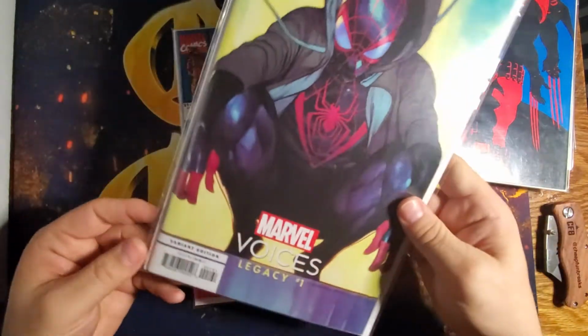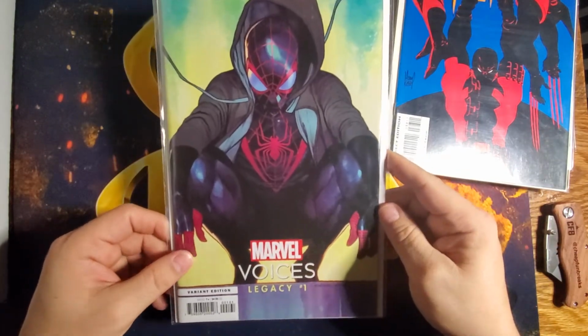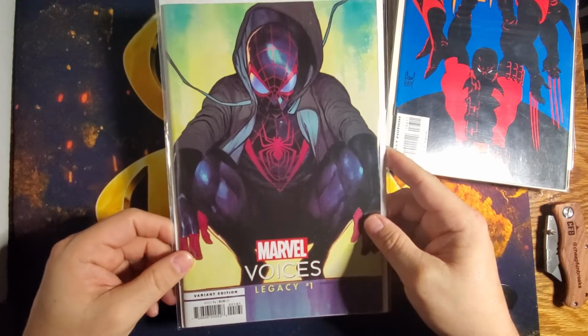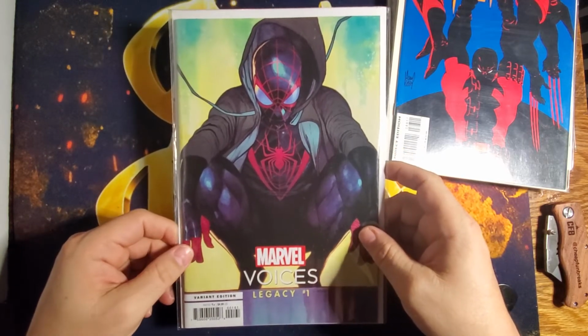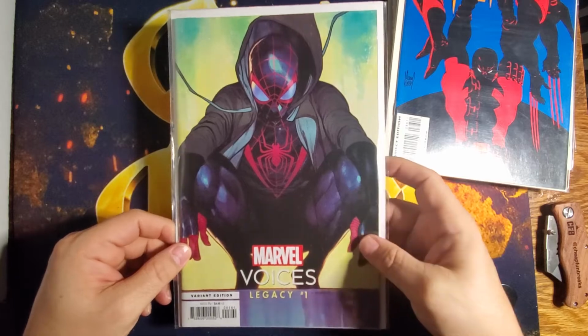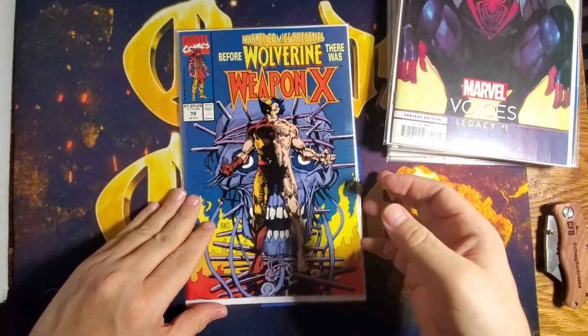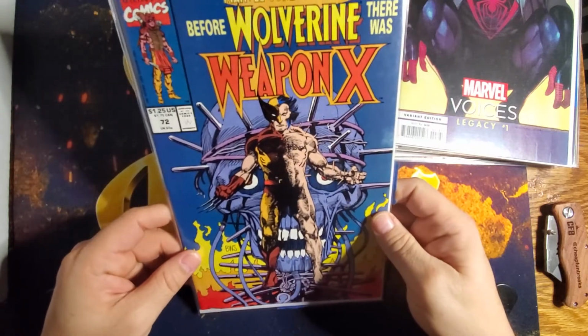Next up, Voices Legacy 1. This is a Miles Morales variant cover, and just a cool book. It's one of those books where I like the variant cover, and I'm a big Spider-Man fan. And then last, I believe, Weapon X.